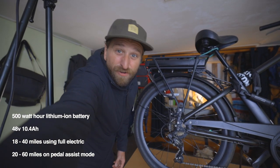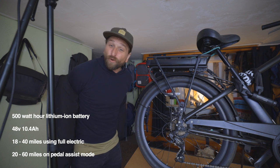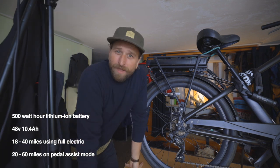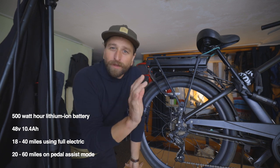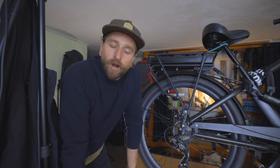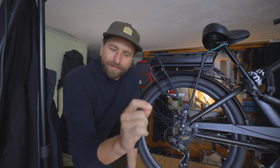So it's a 500 watt hour battery. It's a lithium ion battery, 48 volt, 10.4 ampere hours. You've got about a 20 mile range on this thing with just the battery, and 20 to 40 miles with pedal assist on. Now they say it holds its charge for 3 to 4 weeks and that you want to charge it to 100% every time after you use it. And then I think the best case scenario is you don't leave it plugged in.